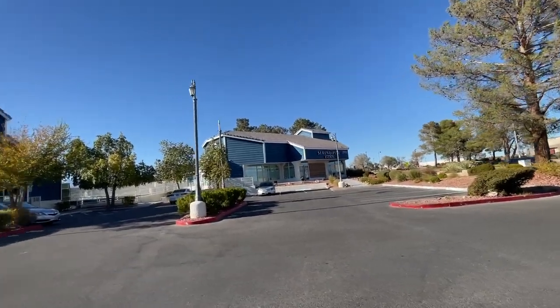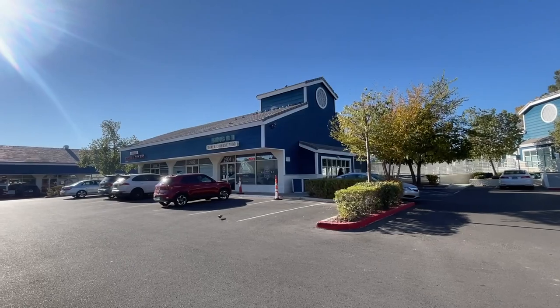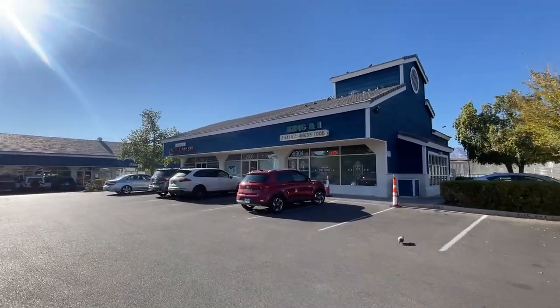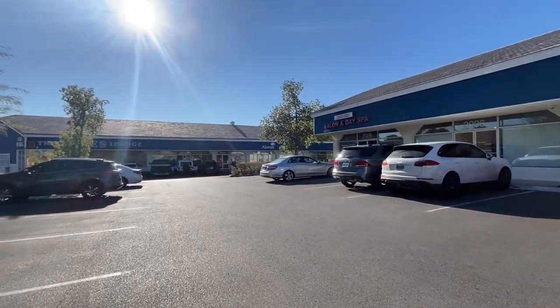Serendipity Events is right there. I like the whole nautical theme. Then you have King and I, Thai and Chinese food. Then you have the salon and day spa. So I like having this close by.